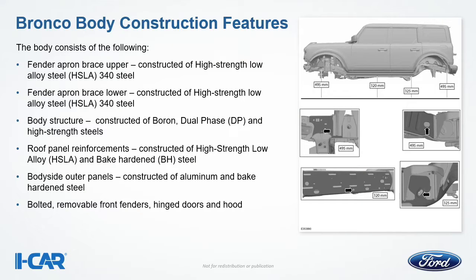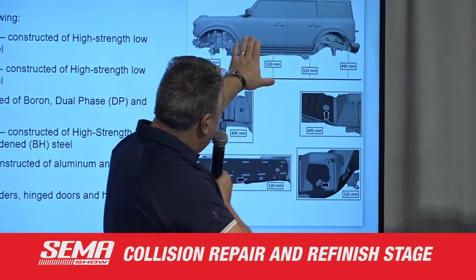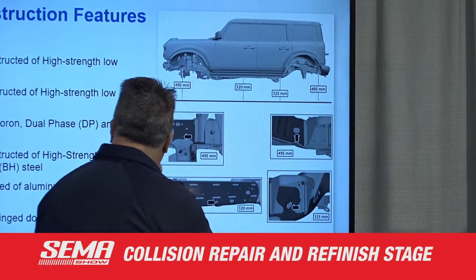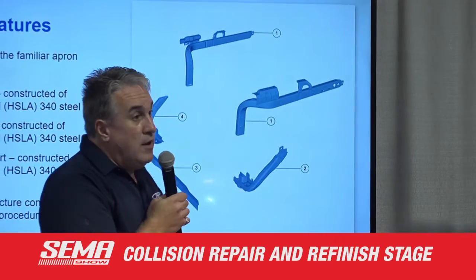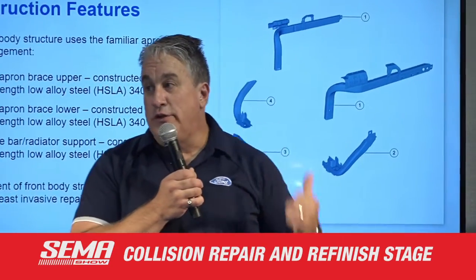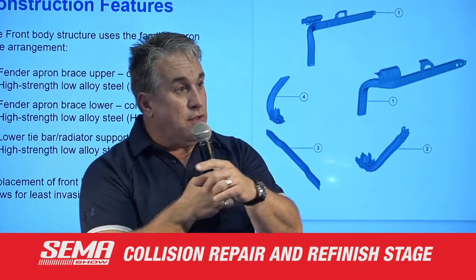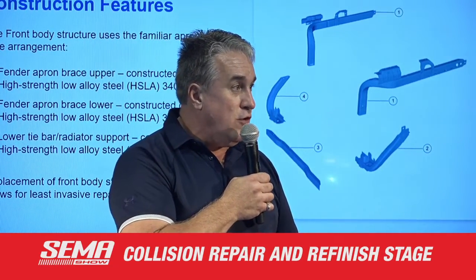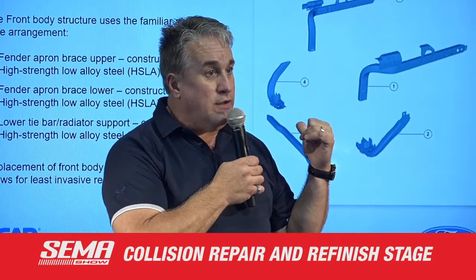Next. So let's talk the body real quick. It's not aluminum, it's a steel vehicle. But you've got essentially overall a mild steel, or a dual phase and boron steel, as well as high strength alloy steels. Next. The apron tube assembly on the front shotguns and the Bronco looks similar to the F-150, isn't it? You've got that same apron tube concept, and if you go to our booth, you'll see it on the display that we have in there. That apron tube assembly is just as easy to service as the trucks. Very, very simple concept. These are made of HSLA 340 steel.